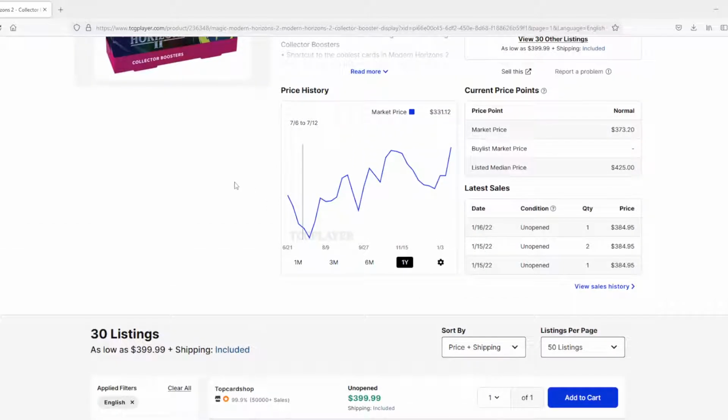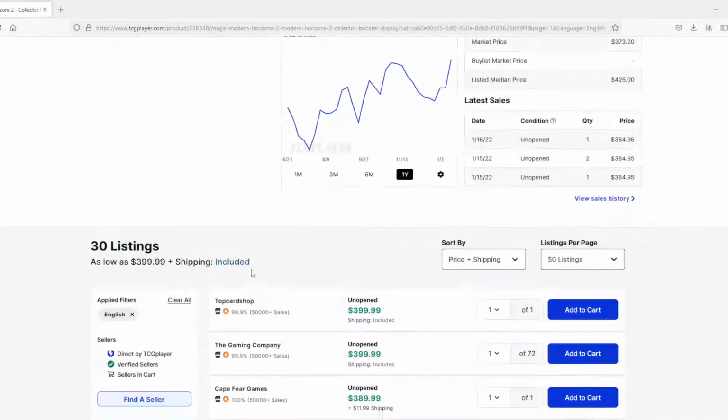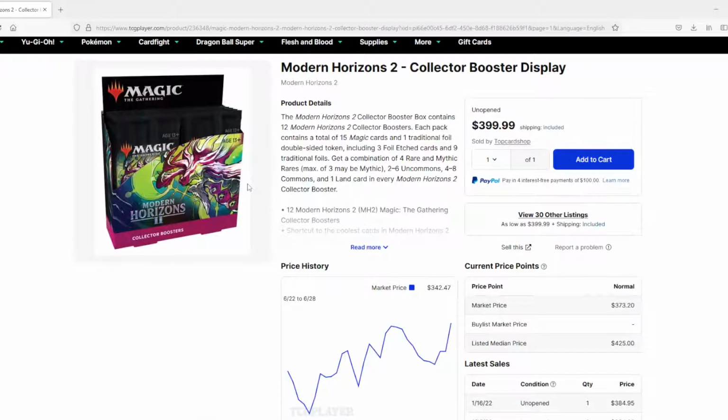There's no more coming out. They're not just gonna keep printing these collector boosters, right? And there's Fetchlands, there's Ragavan, there's Urza's Saga. There's so many good cards in this set. That's why the box price is so high. The set is amazingly good, and I just don't know what to say. I just don't see how this is not a $1,000 box by the end of the year. Heck, it may be more.